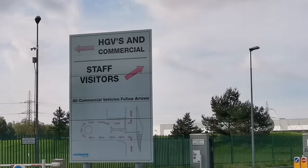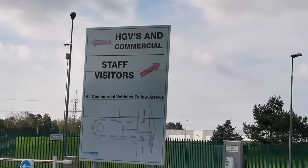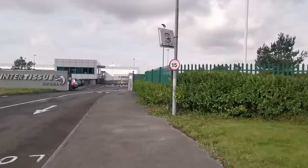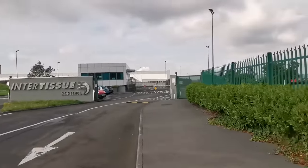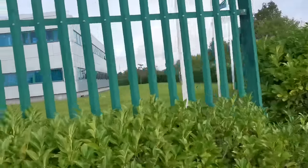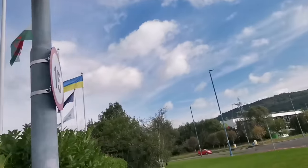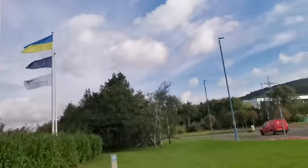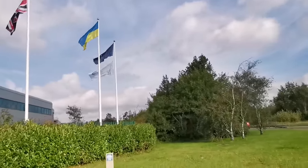So first sign we come across is the HGVs and commercial to the left and the staff and visitors to the right. Okay. Let's see what we can see around here. As you can see, the pavement does go right up to the barrier. We do have a 15 mile an hour speed limit. You can see that one. What flags have we got there? I'm sure it's the same company. So we've got the UK, the Welsh, the English, the Irish, the European, the company flag, Sofidel.